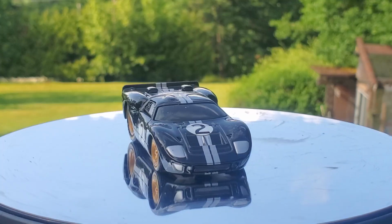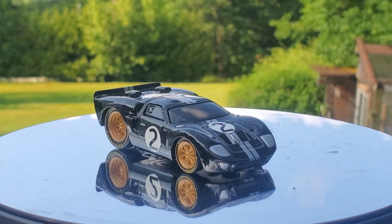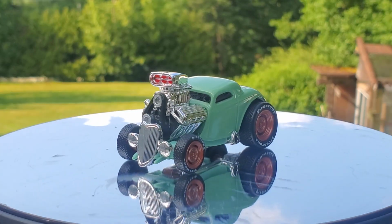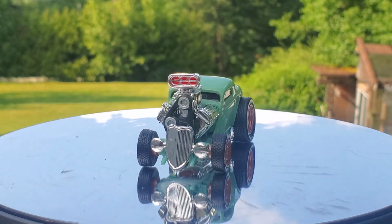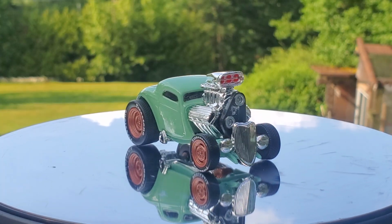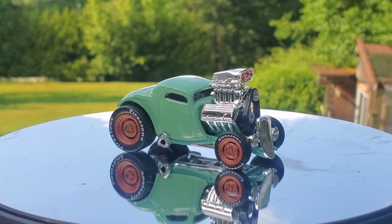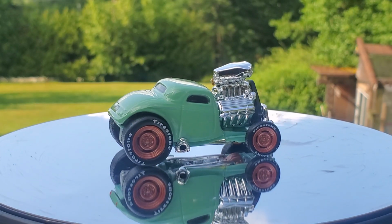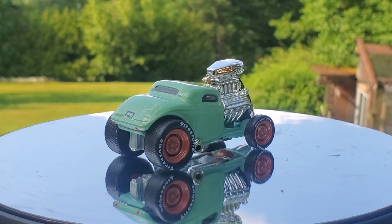All right. So let's look at the next one. Now we have the hot rod. Very cool 34 Ford. And this is absolutely cool. This is perfect for Muscle Machines with a big engine. Love the color, love the wheels. How cool is that?